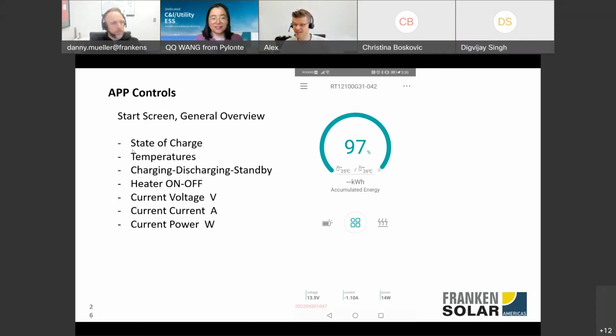I have to mention this is the first version of the app, version 1.0, and there will be some modification to make it a little bit more user-friendly, that the numbers are bigger and one page shows you more operation features, what we have currently here.